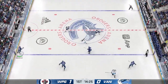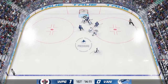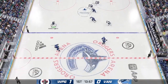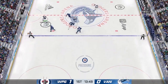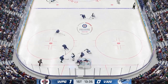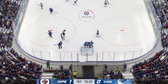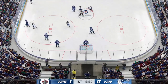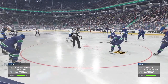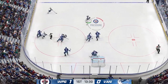Works it across to Mikheyev. And he takes the pass. Breaks up the play with a poke check. Quick pass to Holtlander. Nemestikov's across the line now and on the attack in the offensive end. Stopped by the goaltender. And they'll get a breather as the goaltender covers it up. Inching closer to the midway mark of the period. We've got a 1-0 hockey game thus far.